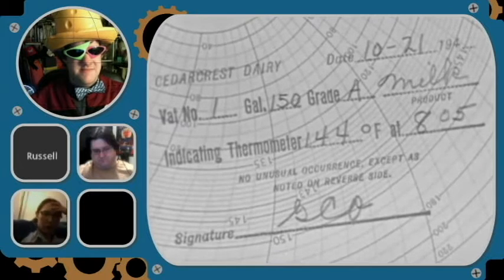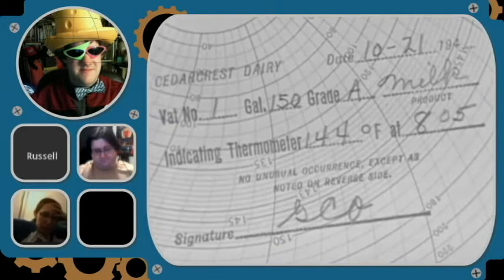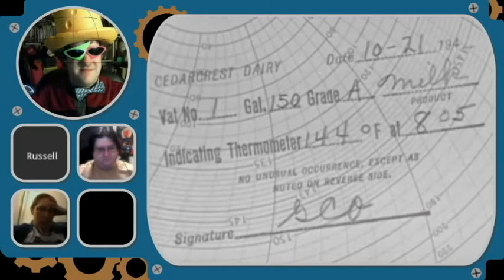The airspace temperature is sometimes added. If anything unusual happens, such as a power failure, make a note of it on the back of the chart.